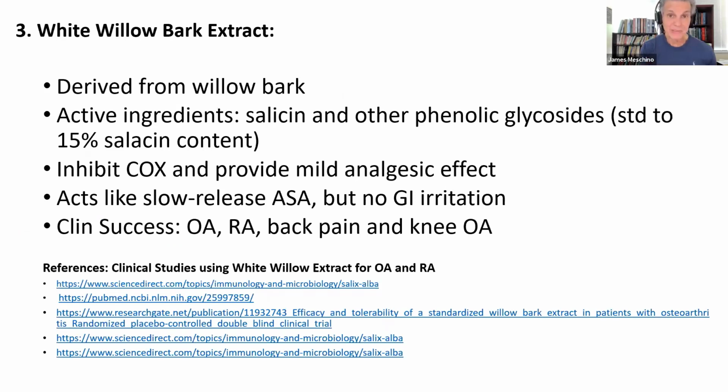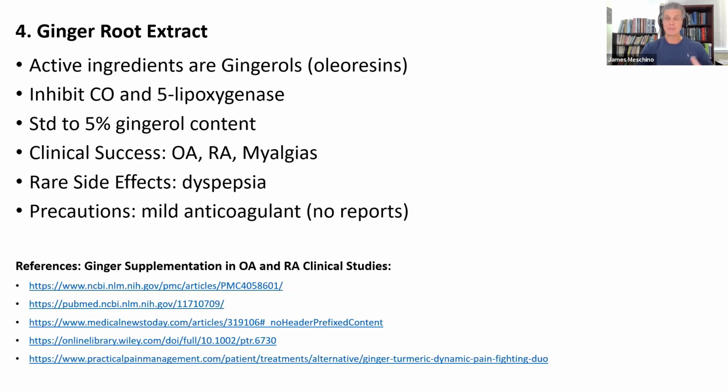And of course, white willow bark extract, which contains salicylic acid, blocking the cyclooxygenase enzyme, also has natural analgesic effects as well. When you look at all the recent clinical studies that I gave you to look at here in the references, significant effects on osteoarthritis, and more recently, even in rheumatoid arthritis. And then ginger root, we think about ginger sort of being good for people with upset stomachs and nausea and motion sickness. But the gingerols in ginger also block cyclooxygenase and the 5-lipoxygenase enzyme, with some good clinical efficacy now in osteoarthritis, rheumatoid arthritis, myalgias like fibromyalgia, with very minimal side effects that people report. So again, the clinical studies, I've given you the references right there.